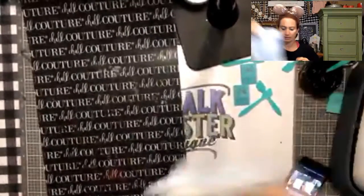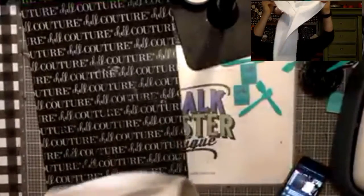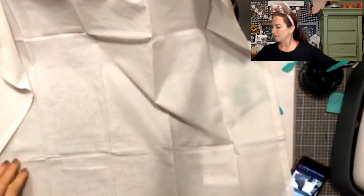All right, so let's put this one over here. Like I said, we're going to let it dry for 24 hours, and then we'll heat set it. Okay, so let's do this one. So remember, you have to iron out the creases first.